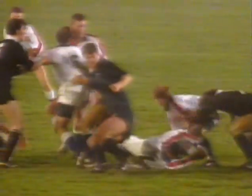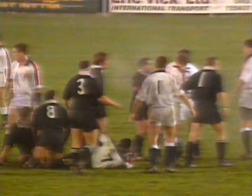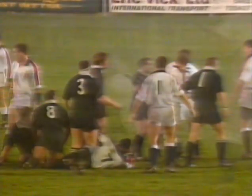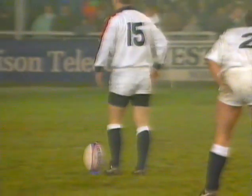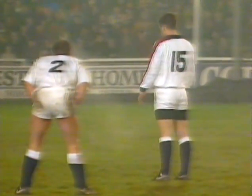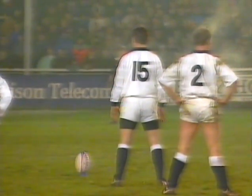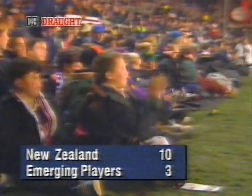John Mitchell's been told by the referee, and maybe we can pick it up here. Nothing much to report there. Challoner will definitely be looking to put this one through after his 2 early misses. Practically out in front this time is Paul Challoner, and finally he gets one. Having missed 2 earlier, Paul Challoner lands the goal, and the All Blacks lead 10 points to 3, 22 minutes gone.